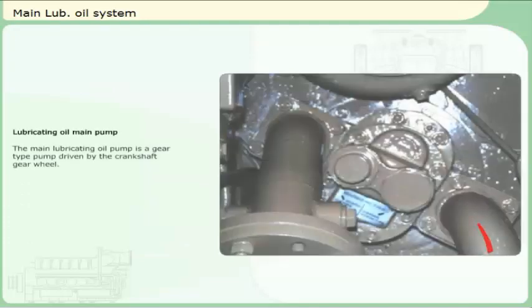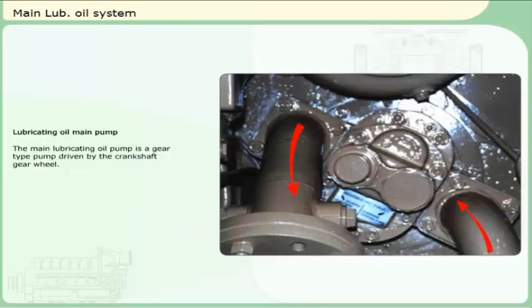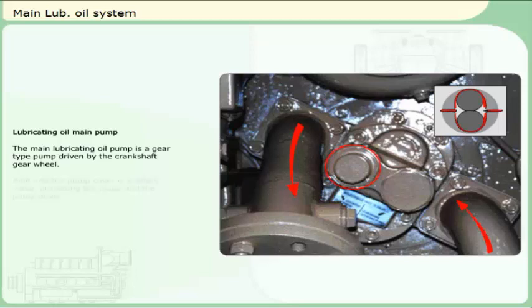The main lubricating oil pump is a gear-type pump driven by the crankshaft gear wheel. Built into the pump cover is a safety valve, protecting the pump and the pump drive.